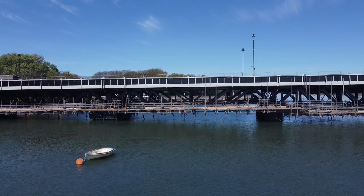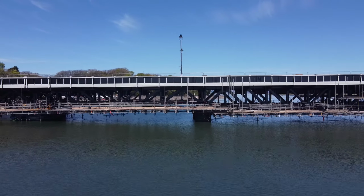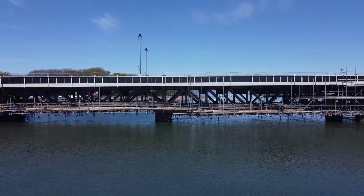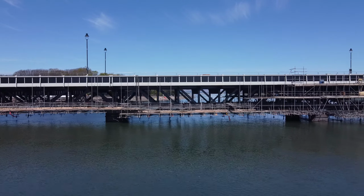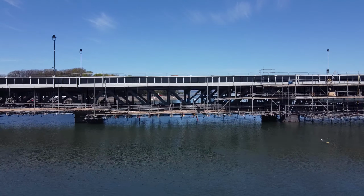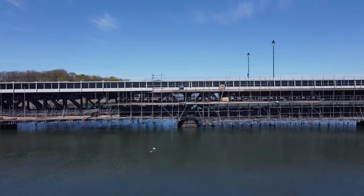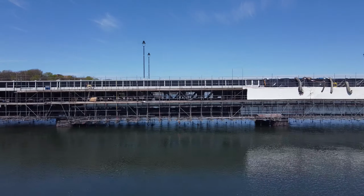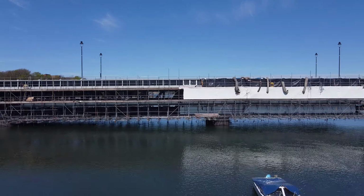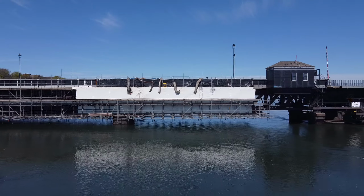As you can see, it's got loads of scaffolding hanging off it at the moment. That's not normally there, but just as we were going into the lockdown, the crews were out rigging scaffolding along the bridge in anticipation of repainting it. It's only the second time that's happened in the 20 years that I've been there, so not exactly an ongoing event, but it does happen from time to time.